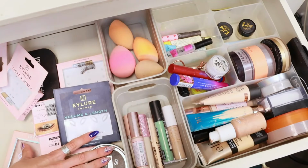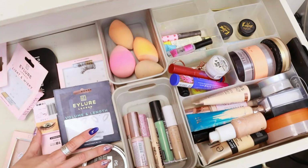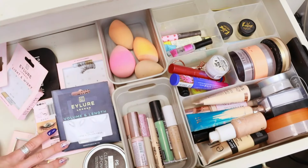I moved into a brand new studio, and that means everything has to be perfect. You know the drill. So I'm going to start tackling this.